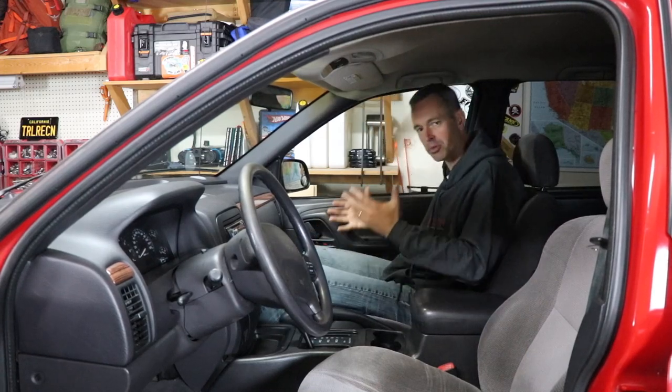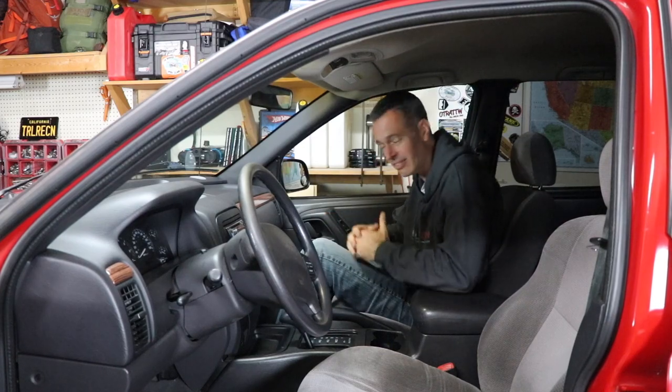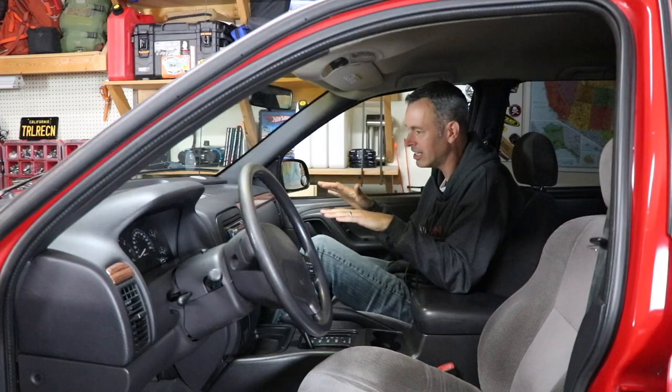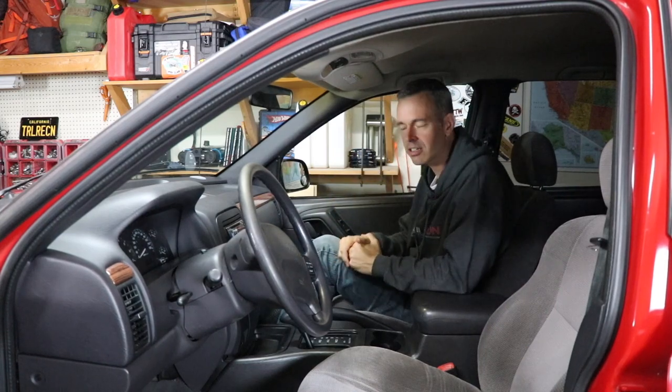Plus, it's really comfortable. These seats are really nice. I would not be unhappy on a long trip sitting in this seat. You've got a lot of room in here. The steering down the road is nice and firm. It's not harsh, and the suspension is good. I mean, it's not a sports car, but it's not floating down the road either.